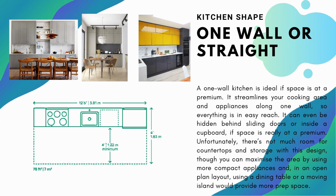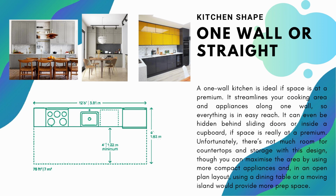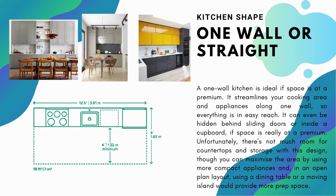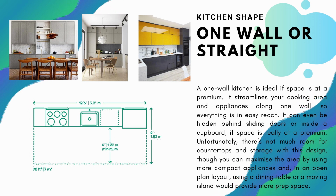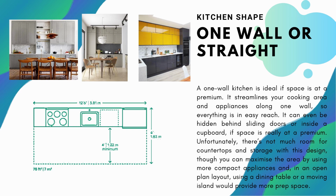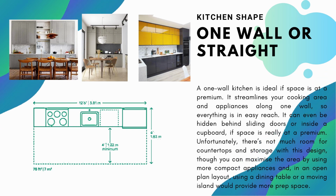Unfortunately, there's not much room for countertops and storage with this design, though you can maximize the area by using more compact appliances and, in an open plan layout, using a dining table or a moving island will provide more prep space.